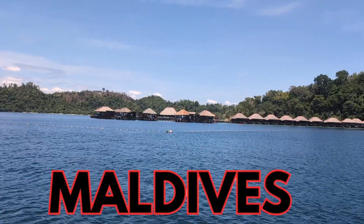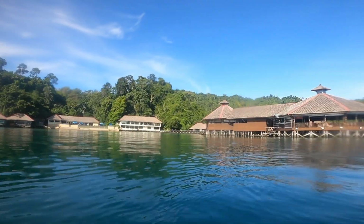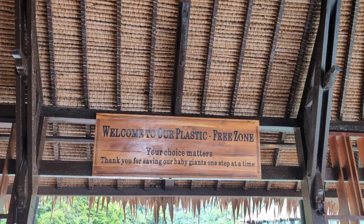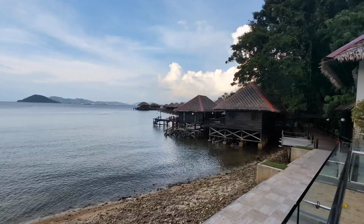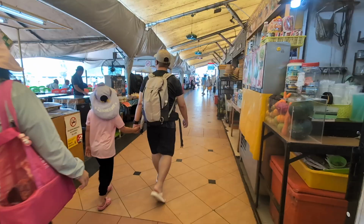Welcome to the Maldives. Oh no wait, this is not the Maldives at all. But here you'll find overwater villas, bright blue sea, incredible food, lush jungle and a fascinating coral reef restoration programme. This is Guyana Marine Resort in Borneo, and here's what it's like to stay here.